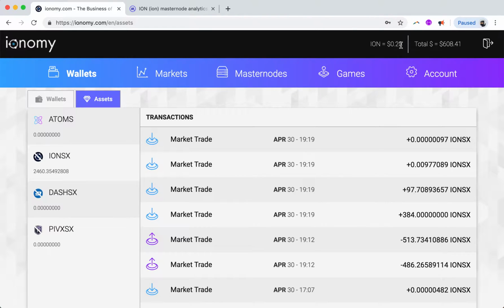Oh, and you can actually see that the price of Ion has just become 20 cents. And I totally just increased my value, because by making that change from Bitcoin to Ion, I now hold $600, which is a lot better than what I was holding before, which was like 500 or whatever. So anyway, I'm going to continue this process here.